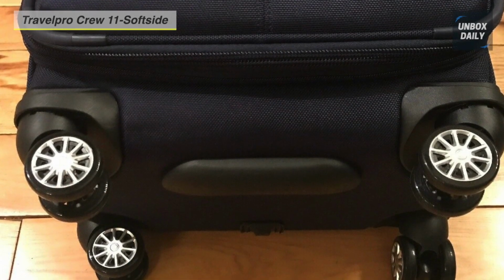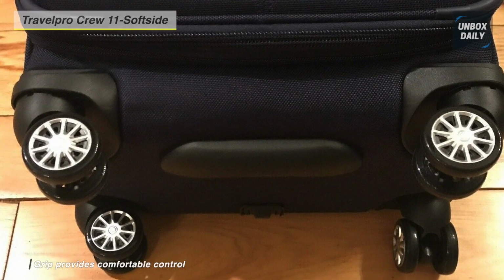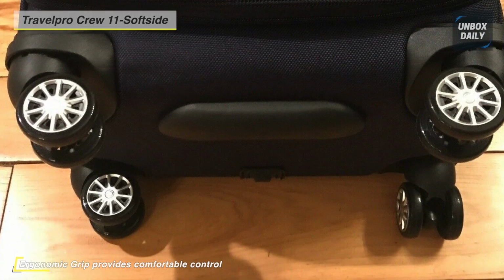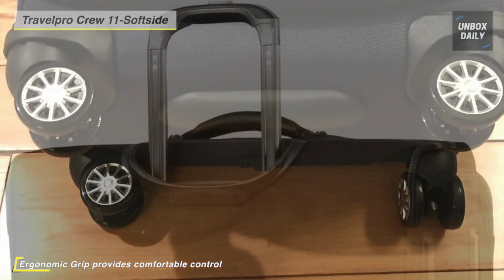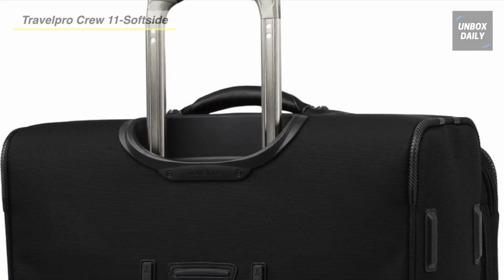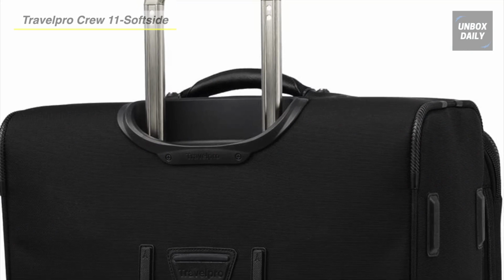Additionally, it offers a deluxe suiter to help keep suits, dresses, and dress shirts wrinkle-free during transport, adjustable hold-down straps, a full-length interior lid pocket, wet pockets, and damage-resistant Supra zipper heads.